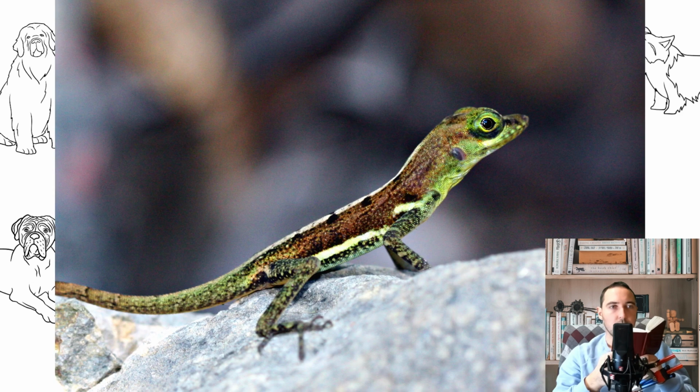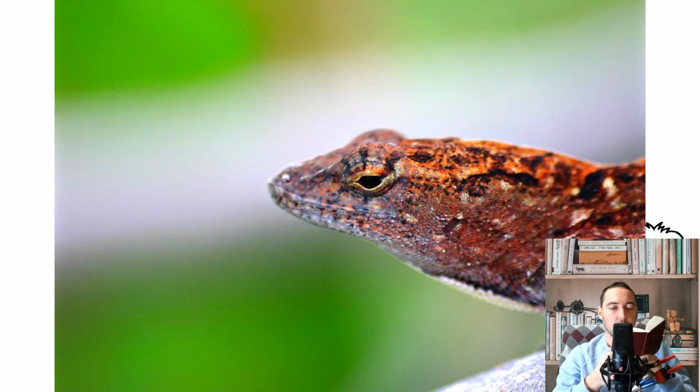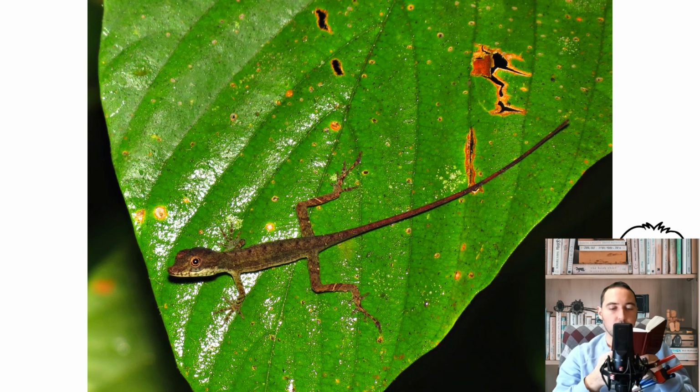Anoles are a landmark of the American tropics because they have a very bright and beautiful color, active behavior, and a hot-tempered nature, and constantly start fights among themselves, and they attract attention.